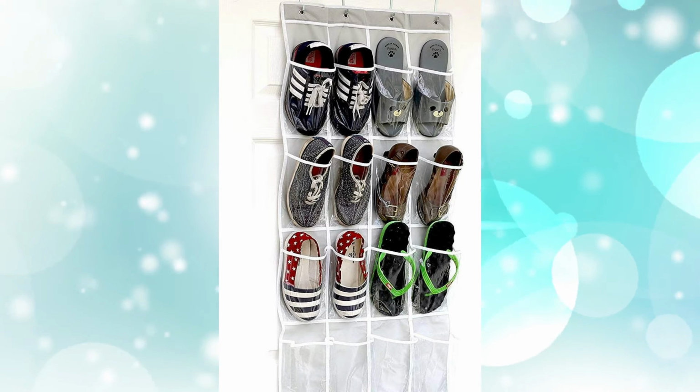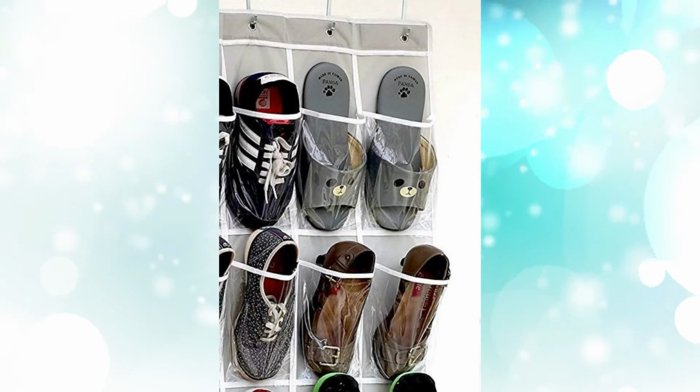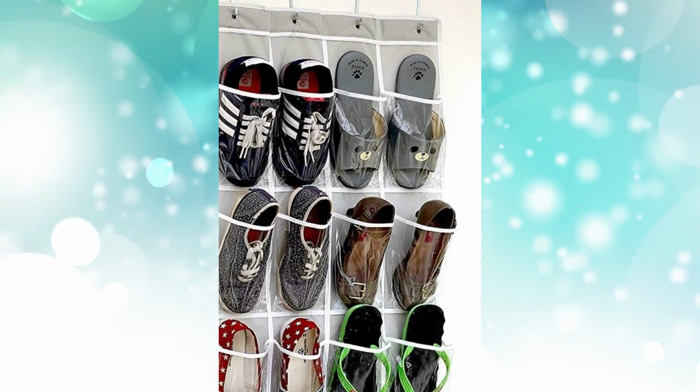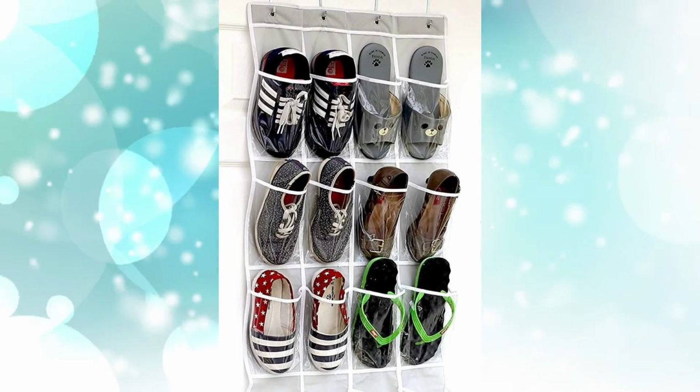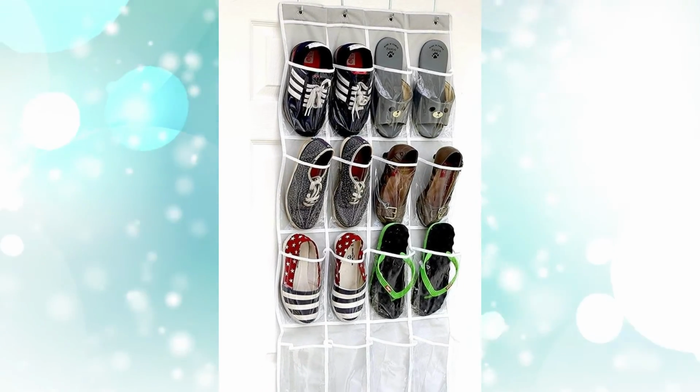6. Over-the-door hanging shoe organizer. It's hard to beat the price and storage capacity of an over-the-door shoe organizer. 24 pockets create instant space where there was none, and they easily hold toys, accessories, or other items if you end up streamlining your collection.